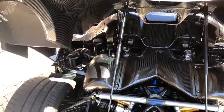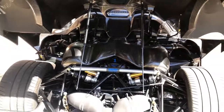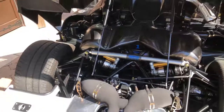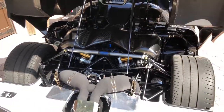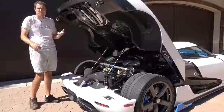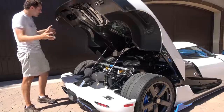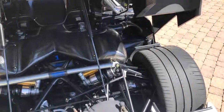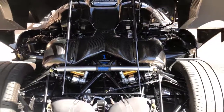Now, Koenigsegg makes this engine in-house, which is very unusual. Pagani obviously uses the AMG motor, and of course for Ferrari it's pretty common to make an engine in-house because their volume is much higher, but Koenigsegg makes very few cars, and yet they still insist on making the engine and transmission themselves. It's very impressive. Of course, also impressive is just seeing the car like this. Anytime you can see any car in this state with the engine fully exposed, the suspension, the chassis, it is absolutely incredible to see it like this.